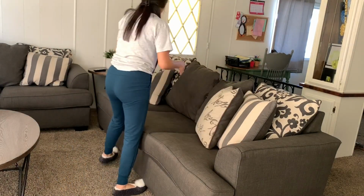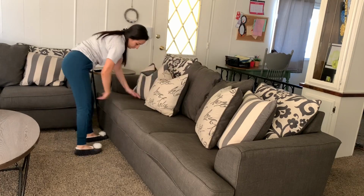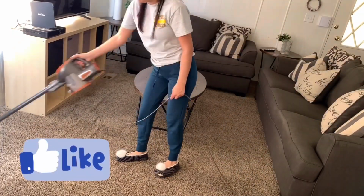As you've seen, I only wiped the coffee table, and then I wiped the TV stand and the TV and fluffed the pillows a little bit. And I'm also going to be vacuuming because the living room wasn't dirty or messy at all.